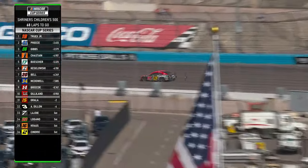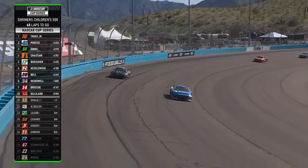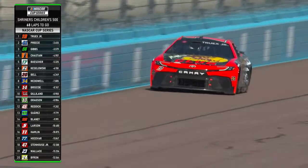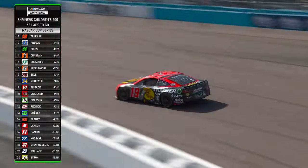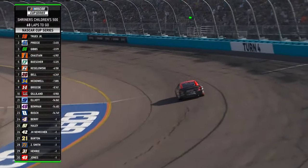Jamie, how about the fuel situation for our leader? So, Mike, I just checked in with the team. This is what they told me. We are not concerned about fuel right now. We are concerned about our tires and being at a disadvantage to those behind us. They said we will have to pit for tires before we have to pit for fuel. Wow.